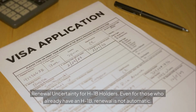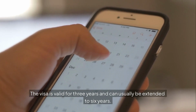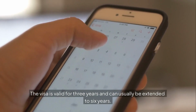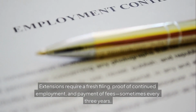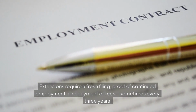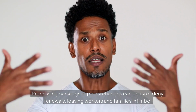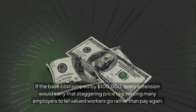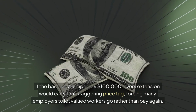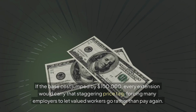Renewal uncertainty for H1B holders. Even for those who already have an H1B, renewal is not automatic. The visa is valid for 3 years and can usually be extended to 6 years. Extensions require a fresh filing, proof of continued employment, and payment of fees, sometimes every 3 years. Processing backlogs or policy changes can delay or deny renewals, leaving workers and families in limbo. If the base cost jumped by $100,000, every extension would carry that staggering price tag, forcing many employers to let valued workers go rather than pay again.